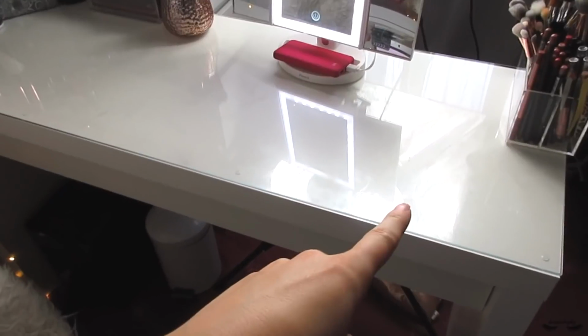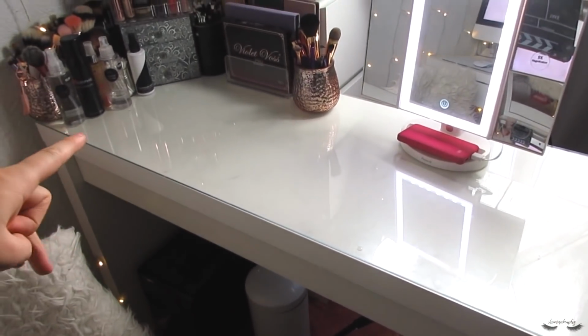I have a lot of makeup for someone of my age, but I have been collecting it for like 6-7 years, so completely grateful and amazed at how much makeup I have accumulated over the years. It's actually quite insane, but I love it all and I thought I would give you a little tour, so let's go.